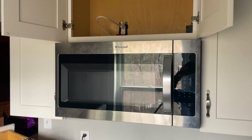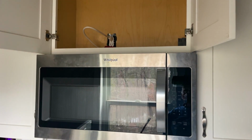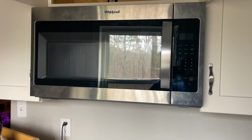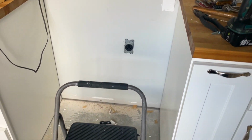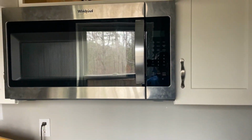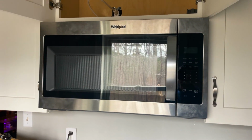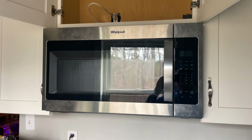All right, the microwave is in, and it works. So we got the new outlet up there. You can't see the one that we put behind there. We've got the cover on that, and the stove is next. So we'll clean this mess up. Had a little problem, dropped a washer into the microwave, so I had to take the whole back off to get the washer out. Stuff happens, but yeah, it's gonna look good.